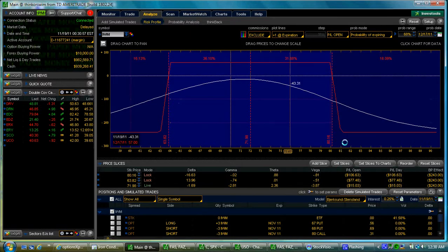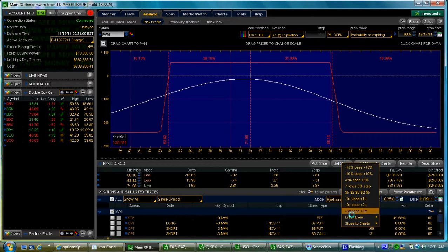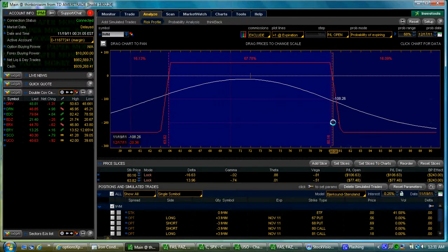When the trade comes up, I go to Set Slices, and then I go to Break Even at the expiration, and then you get these two lines on the ends. Those are your break-evens on expiration. If you look at the red number down here, that's your on expiration number, and the white number here is your today number. So on expiration, if the price of IWM was 80.16, you would make $9.16 minus commissions. And same thing on the other end.